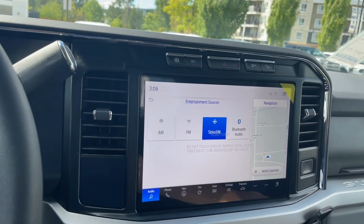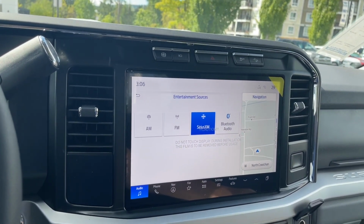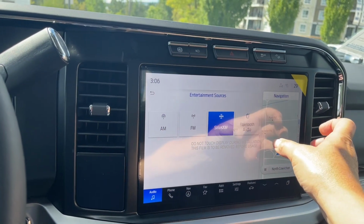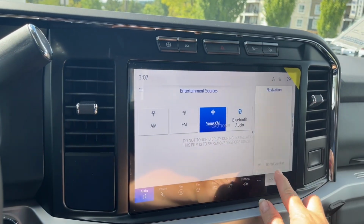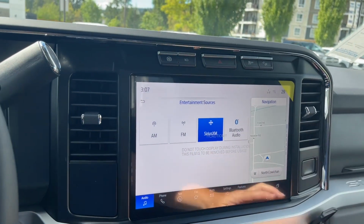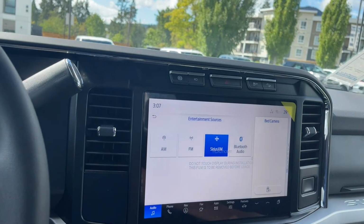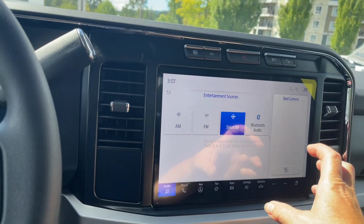You've got your entertainment, AM, FM, Sirius satellite radio, as well as Bluetooth. And you're seeing this little panel on the right hand side. And right now it says navigation. We can go up and down in that for different things that we want to see. If you want to go in there, go into the bed camera. That's kind of cool. And you can have this little side menu as well.